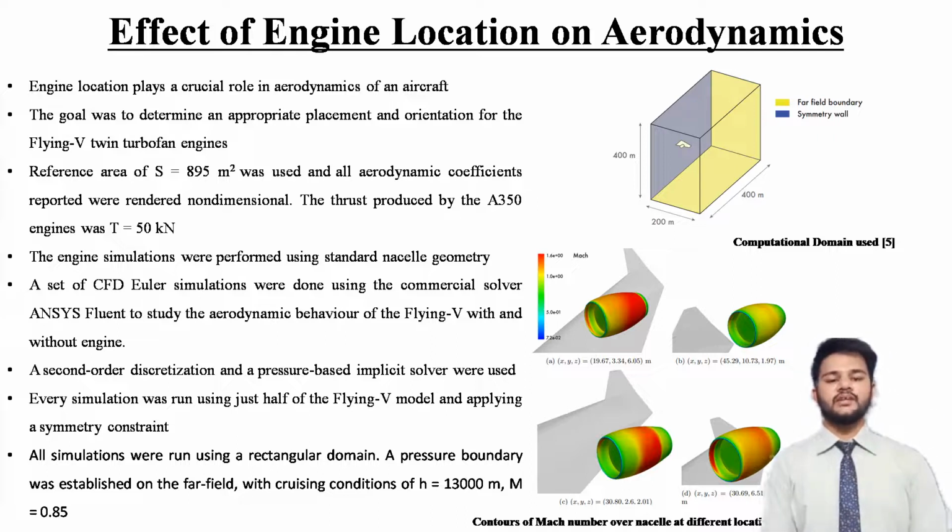A set of CFD Euler simulations were done using the commercial solver ANSYS Fluent to study the aerodynamic behavior of the Flying V with and without the engines. A second-order discretization and a pressure-based implicit solver were used. Every simulation was run using just half of the Flying V model and applying a symmetry constraint. All simulations were run using a rectangular domain as shown in the figure. A pressure boundary was established on the far field with cruising condition of height 13,000 meters and Mach number 0.85.